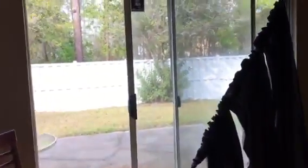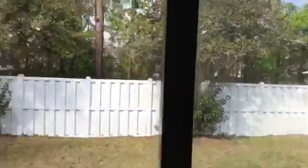Sliding glass door. Seen better days. Maybe replace the handle on it. Get that all nice looking and everything like that. Might be able to keep that. Looks like the seal is good on the door. This is broken right here. So we might need to have that window replaced.